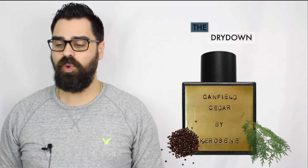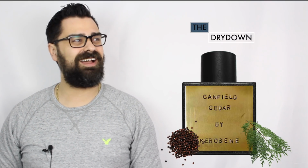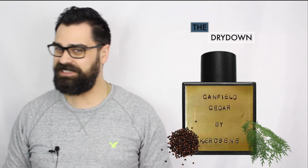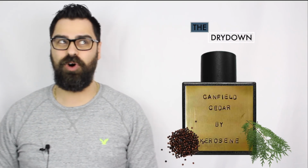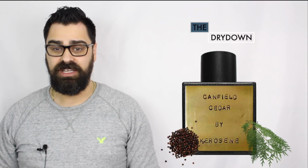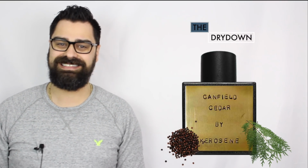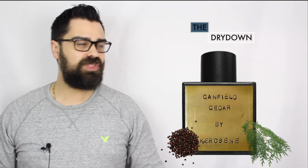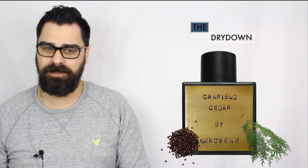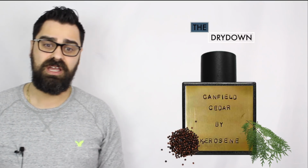Now within the dry down, looking more into what it does on my skin when it develops, the scent moves a little bit, maybe a couple decimal points. It's one of the more linear scents that I have encountered. However, if you like that dry lumberyard cedar theme with a little pinch of black pepper, you should probably be a happy camper smelling like this.